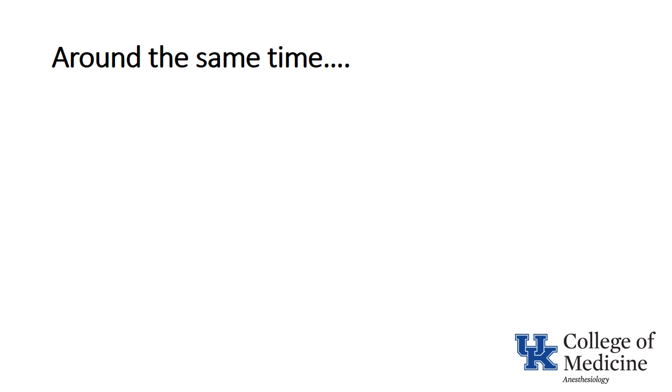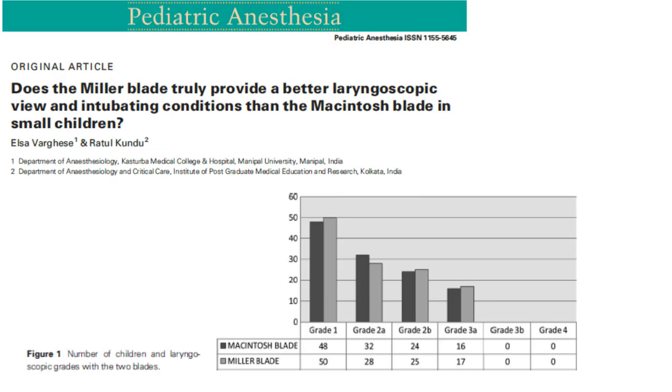Around the same time, other investigators were also trying to answer the same question. This study was performed in 120 children in the years 2010 to 2011 and was of a crossover design. Each patient underwent laryngoscopy with each blade. Younger children were intubated with the size 1 blade, and older children with the size 2 blade, but all children were under 2 years of age.